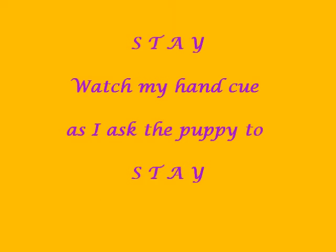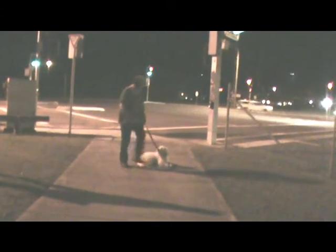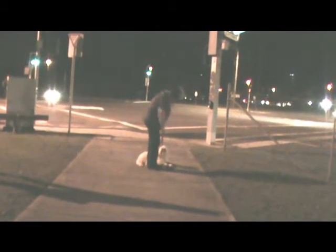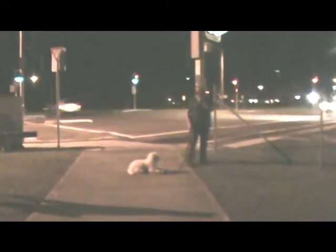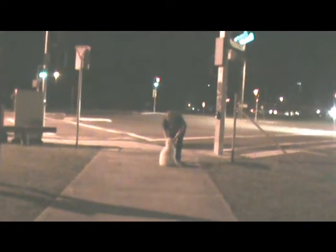Watch my hand cue as I ask the puppy to stay. My hand comes directly in front of the puppy's eyes and towards the puppy as I step away from the puppy with my right foot. You will also see me slap my leg as a call for the dog to come to me. Notice the puppy finishes the call in with a sit as taught previously.